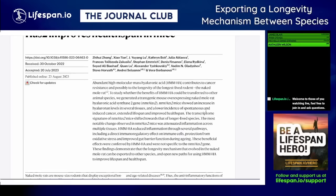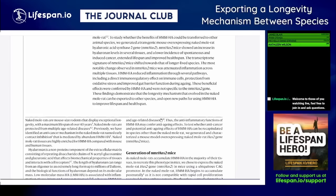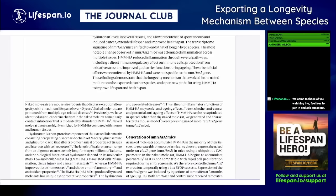Because the authors also mention that there are also enzymes, so there's a yin and yang, hyaluronidases, right? So enzymes that break down hyaluronic acid. And I'm not sure if our tissues as well as mice have more of these enzymes that break down hyaluronic acid, versus maybe not producing enough of this HAS2 gene, right, which synthesizes. So I'm going to leave it at that if anybody wants to comment on that.